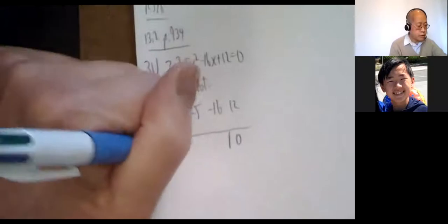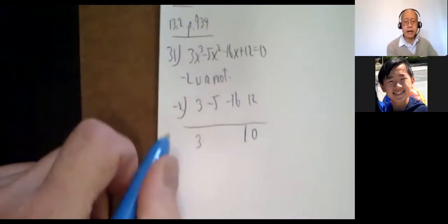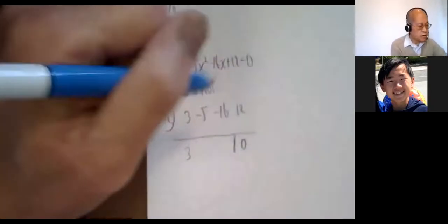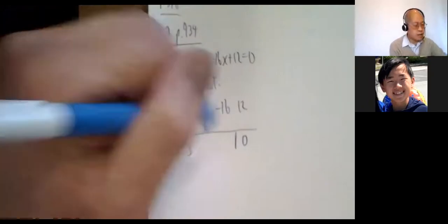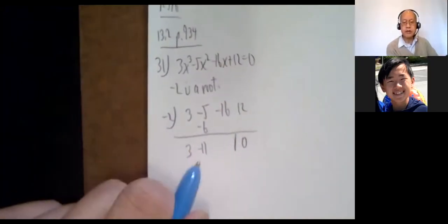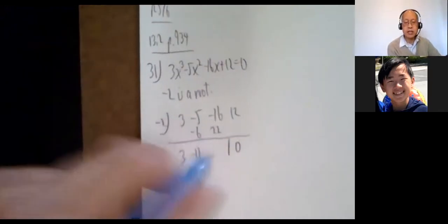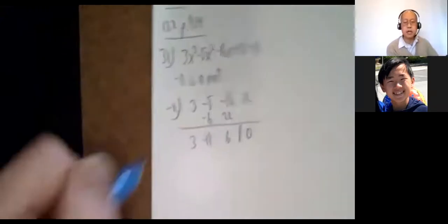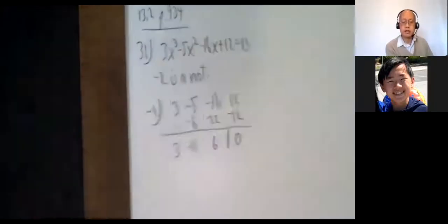All right, bring down the three. And then multiply, add, multiply, add, multiply, add. Three times negative two is negative six. Add: negative five plus negative six is negative 11. Multiply: negative two times negative 11 is 22. Add: negative 16 plus 22 is six. Multiply: negative two times six is negative 12. Add: zero. Yes, it works.